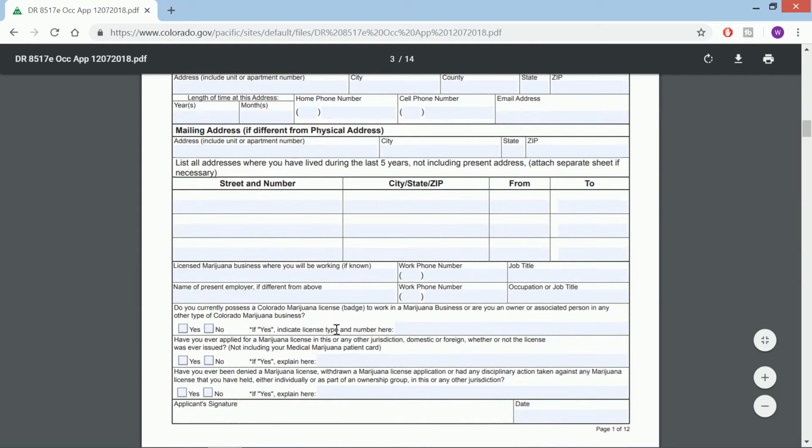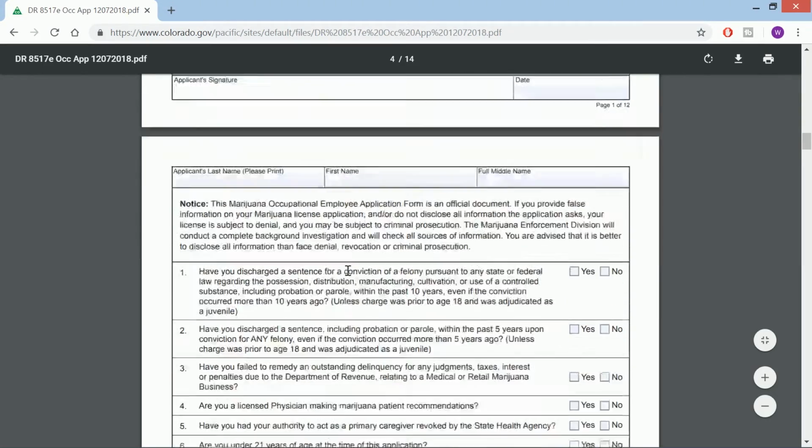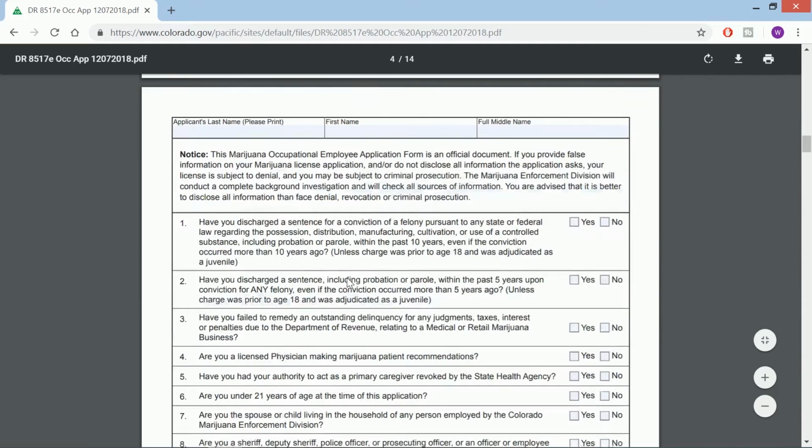Going down, do you currently possess a badge to work in the marijuana business, or are you an owner or associated person to anyone in the business? You have to let them know that. Have you ever applied for a badge in any other jurisdiction? And have you ever been denied a license? You have to disclose all that. Going forward, these next 8 questions are basically some of the main things here.